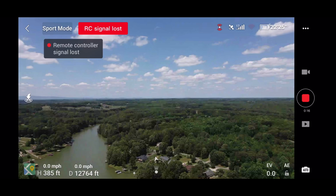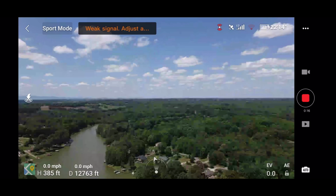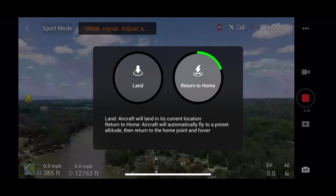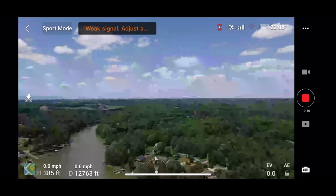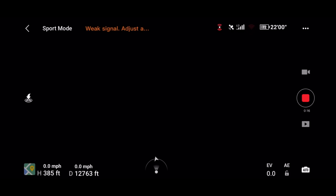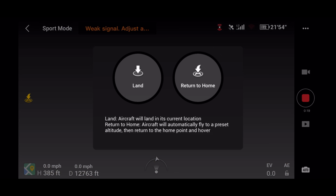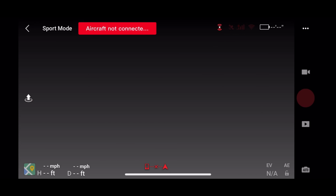Remote control signal lost. Okay. Whoa. Well, let me try again and see. Weak signal. Let me see. Return home. This is strange. It still is not moving. Wow, let me try return home again. Aircraft not connected. What in the world is going on?